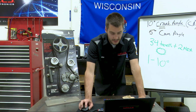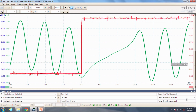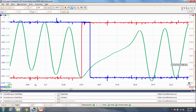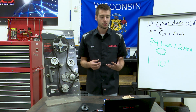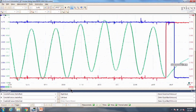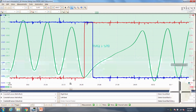All right, so what exactly does this mean? Let's take a look. Let's get these cursors out of the way, and let's bring our cam and both cam signals back in here. All right, so here we go. Now let's back this up, because remember, with our analog to digital converter, we have to be able to measure 5 degrees of crank angle, right? So if we look at this, I'm going to back this up. Let's go here, and I'm going to take this screenshot.